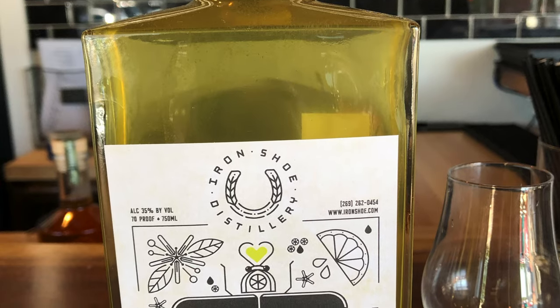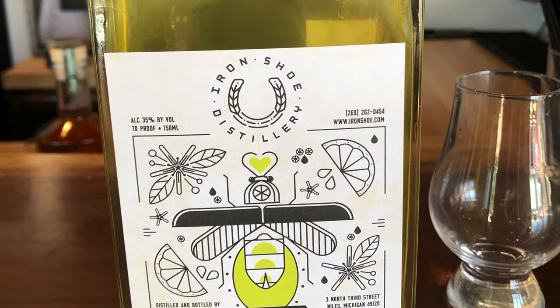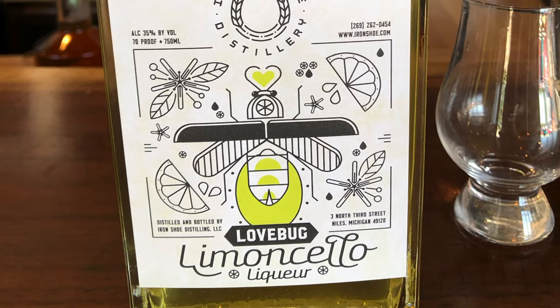So what shall we try? All right. So this is the limoncello. He hand zests the lemons, and depending on the size of the batch, it'll be anywhere from a couple hundred lemons to we've gotten upwards of 2,000 lemons in a batch.